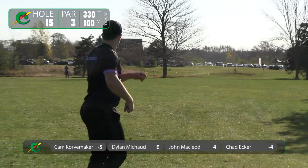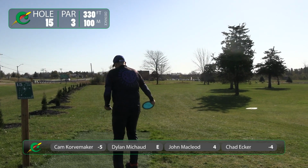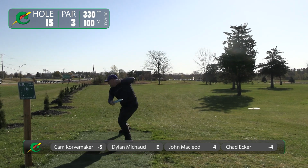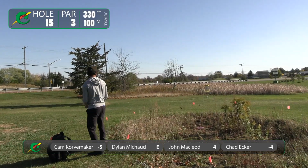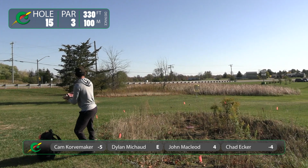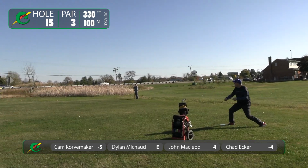And Cam plays a flip up, a pure hyzer, and gets around everything and should have a nice look at it from there. I think John's got that animus in hand again, maybe. Yeah, they're all going outside. Oh. Yeah. That really got away from him. Looks like there's a bit of a headwind whipping up there. Tough to say because that should have lifted. I don't know. It's tough to say what's happening, maybe they're just overcompensating for the wind.